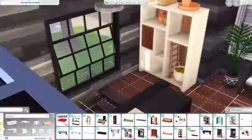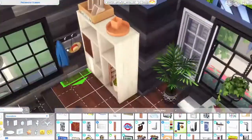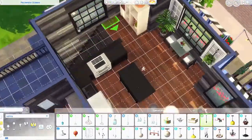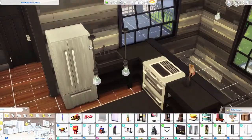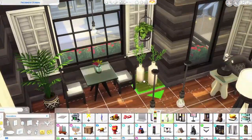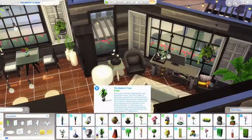So hopefully I can figure it out and do a better job when I'm actually ready to live in this apartment. I'm really excited about it, but I don't have any immediate plans to live here, so don't expect it to happen right away. Just whenever it works for the storyline, I will have my Sims live here and try to run a bakery. We'll see what happens. But yeah, I just love the way it turned out.